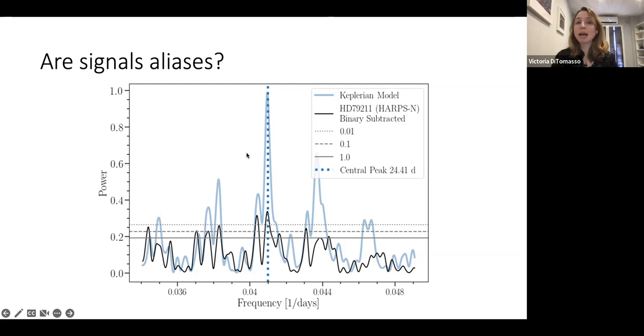So for the Keplerian model that just has that and nothing else going on, the peaks are a lot stronger, but the shapes of the peaks mimic the shapes of the peaks in the periodogram of the data quite well. And so, for instance, this convinced me that the 27-day significant periodic signal is in fact an aliasing effect, because we also see it in a periodogram of just a plain Keplerian model.